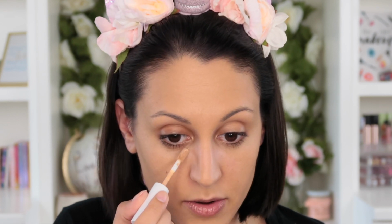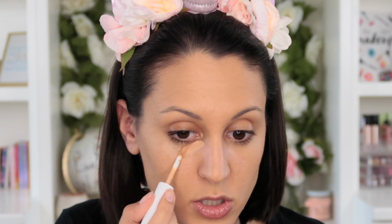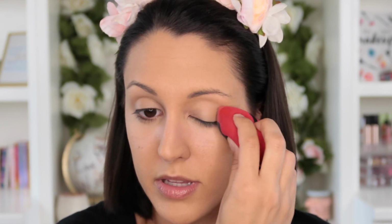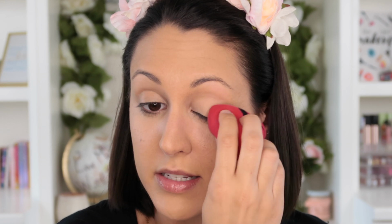So first we've got this paddle style applicator, which I like. It's not too big, but it's not too small. It lets you spread product pretty nicely. Going on, this seems full coverage-ish, not the most crazy pigmented concealer ever, but it's definitely not sheer. And it blends in pretty nicely. I'm just gonna bring this up on my lids to cover up any discoloration.